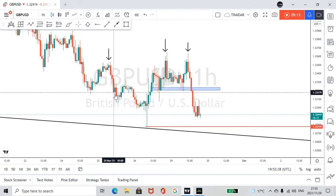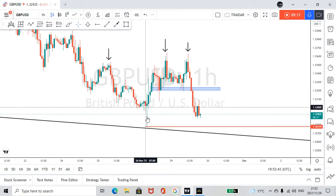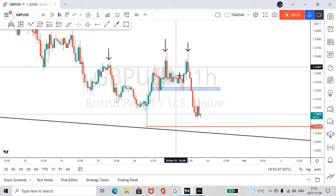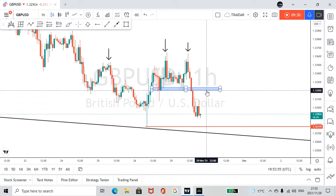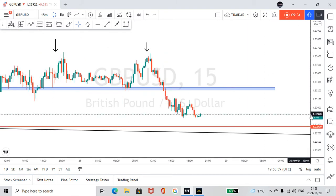We've seen this area being broken down, came back, tested as a resistance, the market shot down, broke up, made it a support again, not once, not twice, but three times. You can see it here, 1, 2, and 3. And then the market broke down. It's time for the market to shoot all the way to the upside, but let's go down to our 15-minute time frame to see the clear movement.